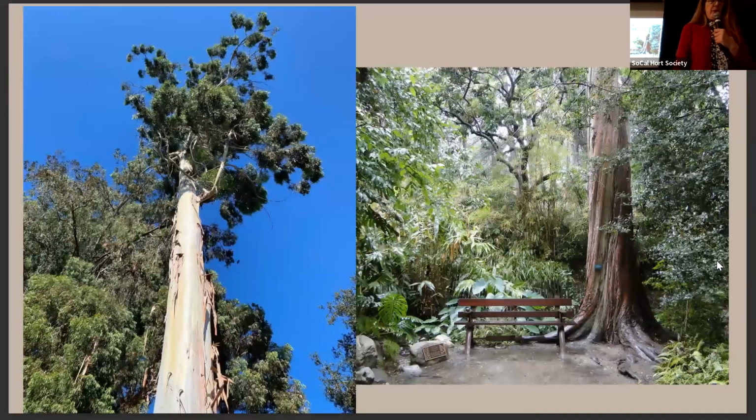Now, we're going to talk about a champion tree. We have a champion tree in our garden. It's called Eucalyptus grandis. It's not native to California, of course. Also called the rose gum. And it's about 220 feet tall. It was named champion tree by Mildred at Cal Poly, San Luis Obispo.